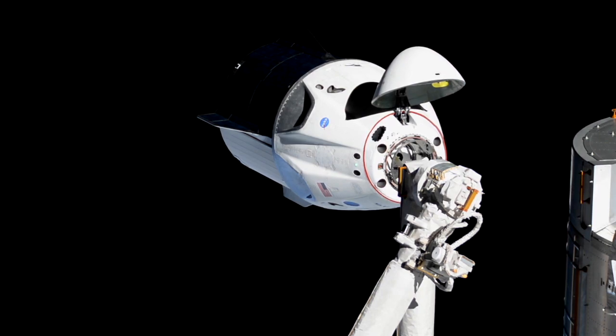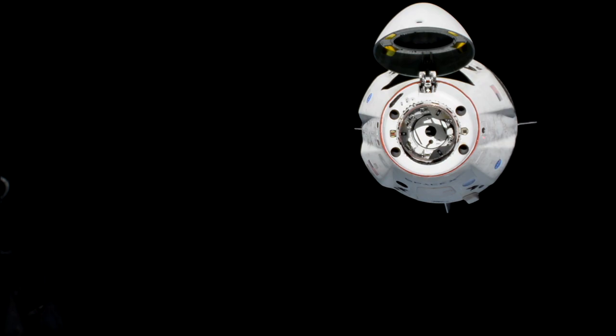And we're currently assessing lighting. And that call back from the Capcom in Houston, Leslie Ringo, just the teams looking at the lighting. As Tom mentioned a little while ago, the sun is expected to set in about 12 minutes on the station and Dragon, so they'll be heading into an orbital nighttime. So I think they just want to make sure they have all the right conditions for the final approach and docking of this spacecraft.